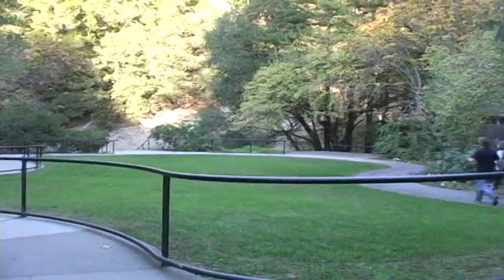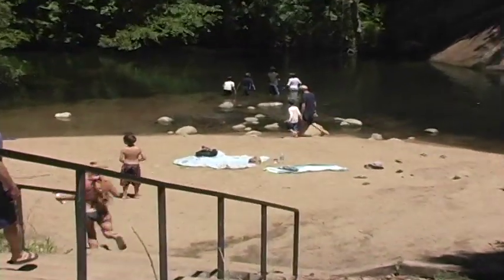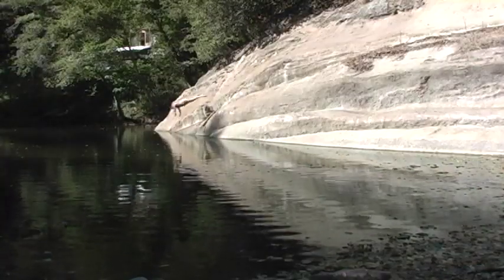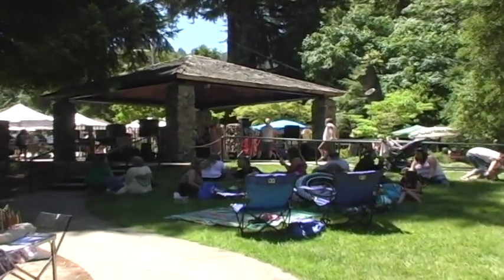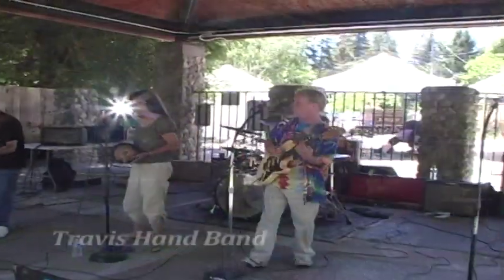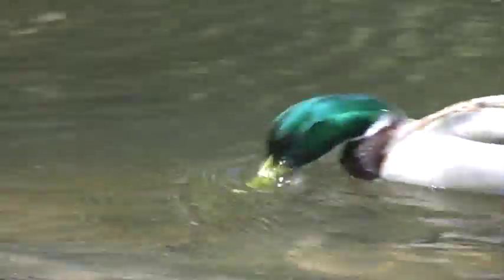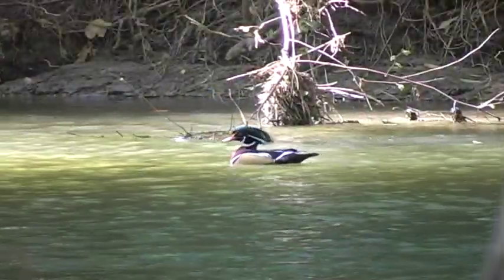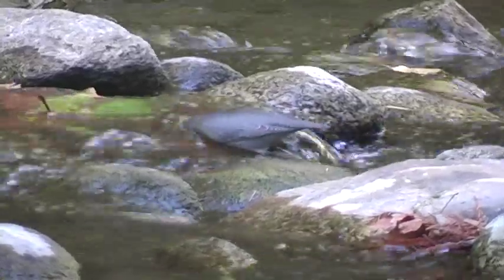Junction Park, operated by the Boulder Creek Rec Department, is a popular spot in the summer for sunbathing and swimming, plunging off of diving rock, and community festivals. Throughout the year, there are also great opportunities for enjoying a myriad of wildlife, like mallards, wood ducks, and the elusive American dipper.